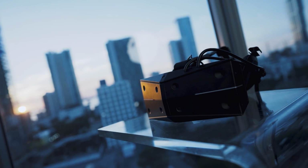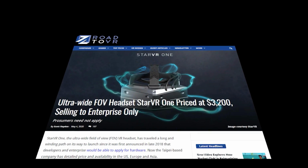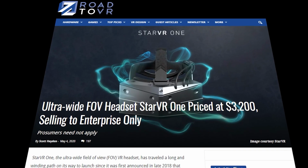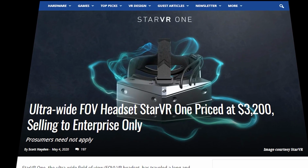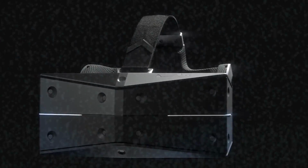But in 2020, the company breaks the silence out of nowhere and announces it has started shipping StarVR 1s. However, everything's twisted and distorted. The headset still costs $3,200 2 years later, and they will only sell directly to businesses. Like, you had to apply to get one. And this was not the policy before. It was supposed to be a high-end headset for everyone, but that changed. And now it was pretty much for no one.